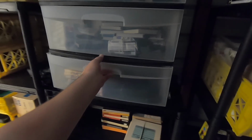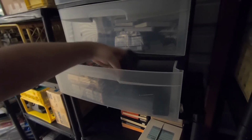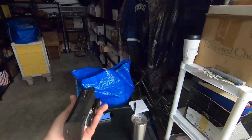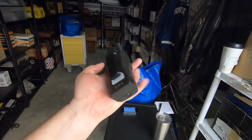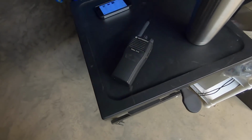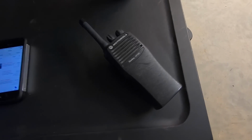Okay, this is a Motorola. This thing is kind of flimsy. Motorola CP150 Radius. Let me look at the model. Yeah, it's a Radius CP150 handheld radio. And I sold this as is because I only had the one and I didn't have a charger or anything like that. So I just sold it as is. If you sell it with a charger and say it's working 100% or whatever, probably could have got double that or maybe a little more. But I was happy to get, what did I get?